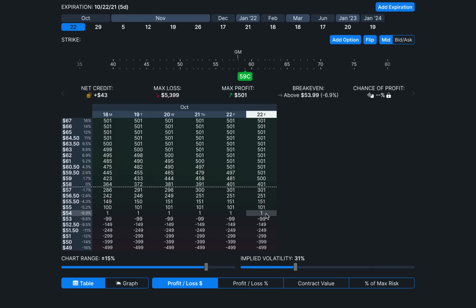So I would be better off just selling my shares right now, taking my profit, rather than selling this covered call and then GM drops to 54, and all I would end up leaving with is $1. So that's the biggest problem.